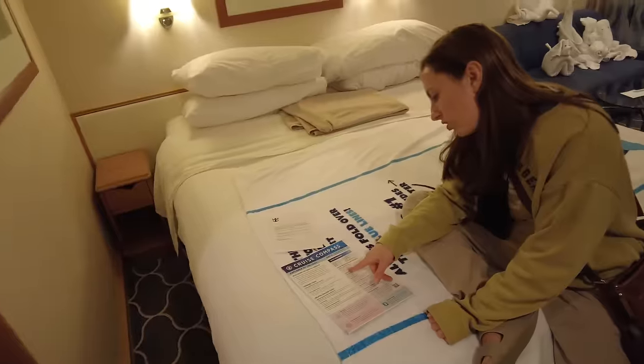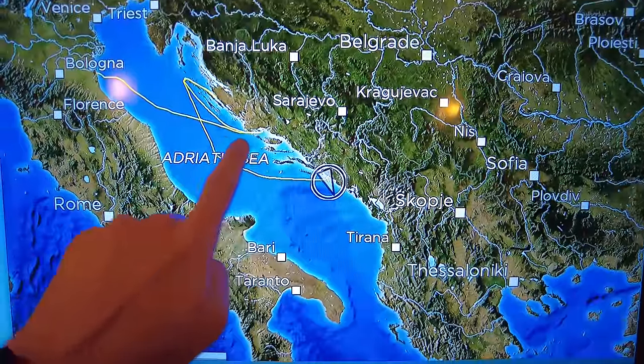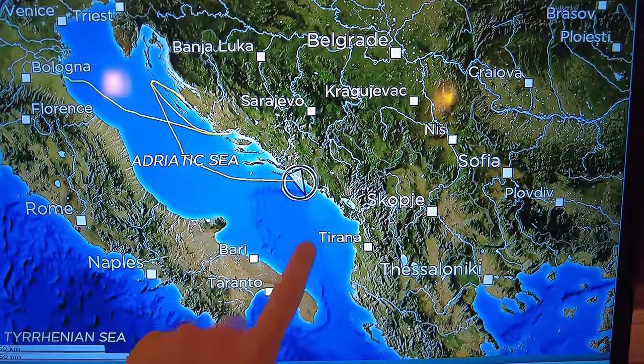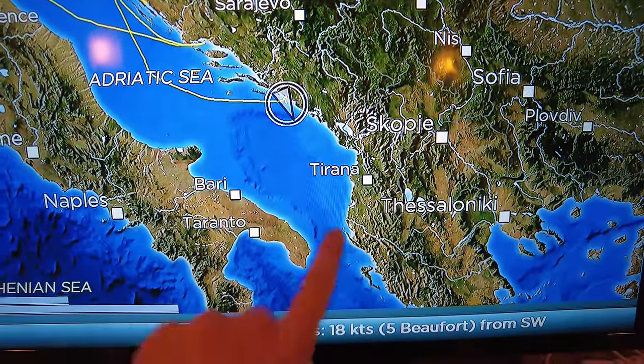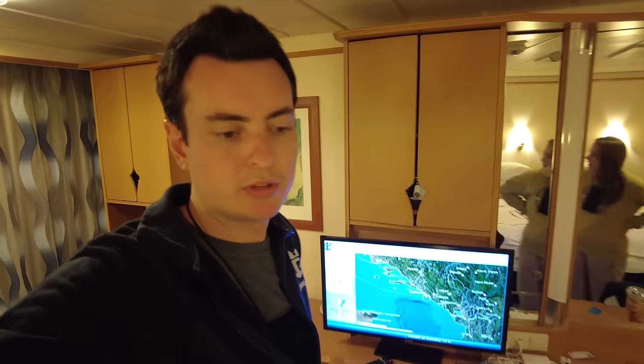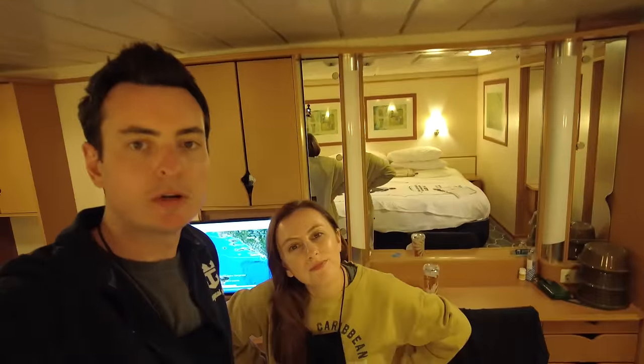As I was saying earlier, we finished up all of our Croatia stops, and next we have Corfu, which is all the way down there. We have a long way to go tonight, but that's our only stop in Greece on this cruise, and we will see you there tomorrow.